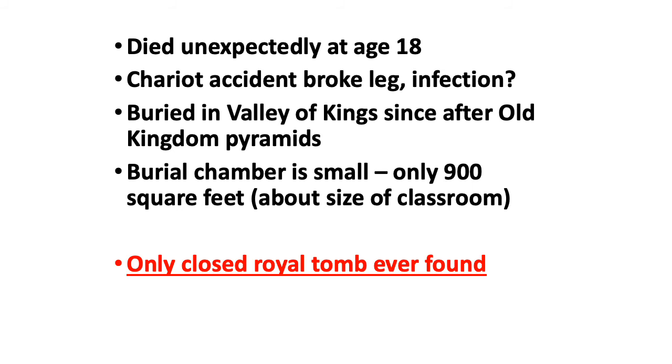But I put in red here, what's really important is it's the only closed royal tomb ever found. Every other royal tomb that has been found for all the pharaohs, whether it's in the big pyramids, the early versions of pyramids, the Mustafas that look like wedding cakes, or in the Valley of Kings where there are many pharaohs, every one of those tombs had been broken into by grave robbers fairly soon after death, within dozens or 100, 200 years. And many times the bodies had been stolen, or they'd find the mummy, but unwrapped because people were looking for precious objects. This one had never been found, and that's what made it so world famous and of such significance.